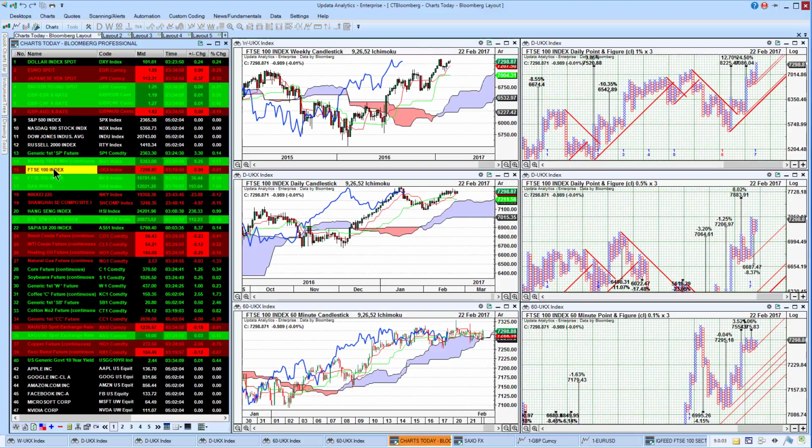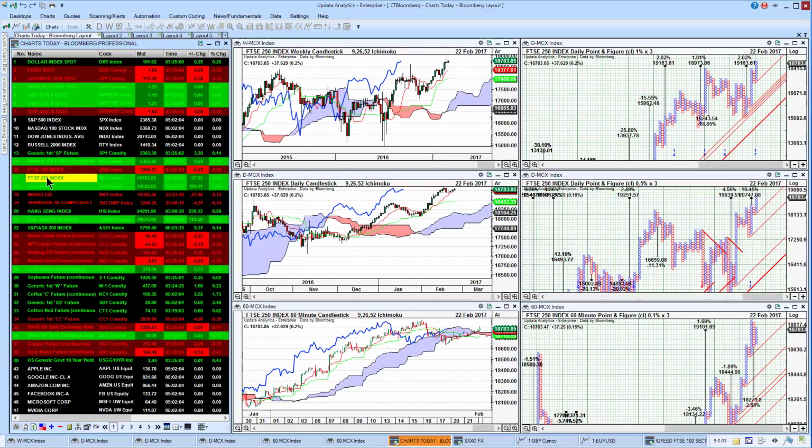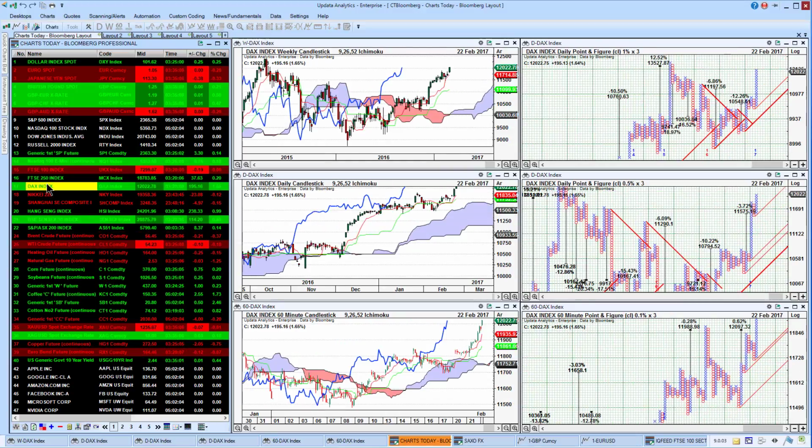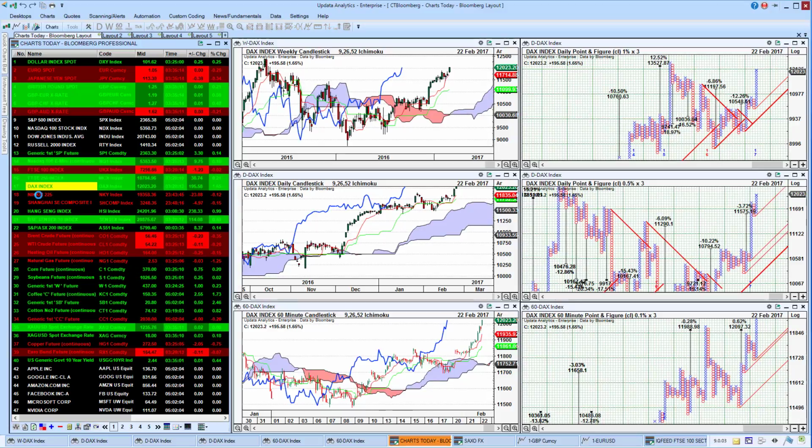FTSE 100 down very slightly this morning, but still bullish above all three clouds. The FTSE 250 also bullish above all three clouds, and then the DAX also really just rocketing at the moment. That weak euro will be helping there.